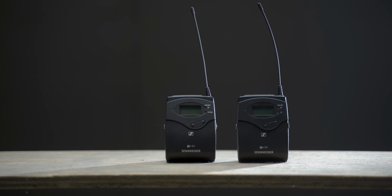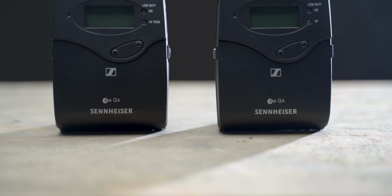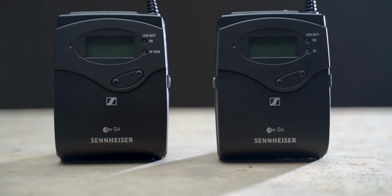My wireless lavaliers of choice are the Sennheiser G4s. I really love these. I think it's worth the premium price for kind of an industry standard. I know they're not used by professional sound guys, but for the rest of us, they're pretty much the most pro that we would go. And they do the job great. They're super reliable, and that's what you need.